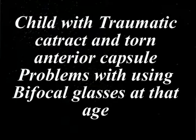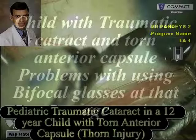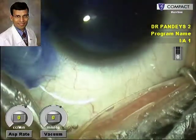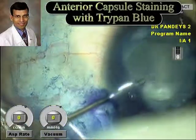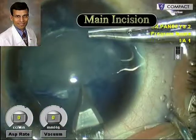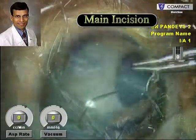And this is the second case, which is also a traumatic cataract with a torn anterior capsule. And as we know, in children, there are problems with using bifocal glasses at that age. So we intend to implant a multifocal IOL. This is a 12-year-old child. The side port incisions and main incision are made. The capsule has been stained.